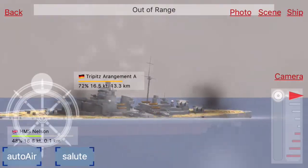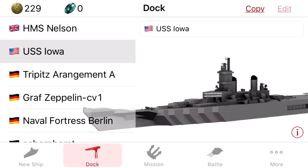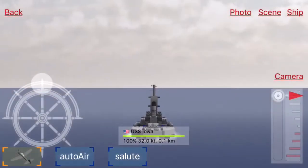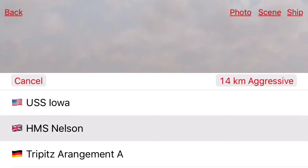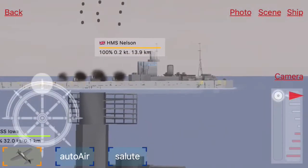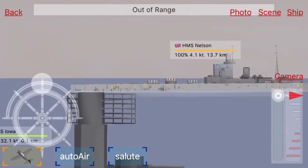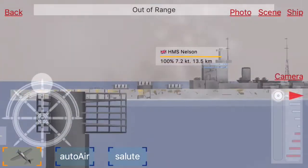You want to try something, guys? Let's try, I'm going to use the Iowa, and the computer's going to use the HMS Nelson. Okay, let's go. HMS Nelson, yeah. Okay, start shooting them down. Come on, Iowa, you have to do this. Win for America, can't let the British win. They eat too much fish and chips. No offense to British people.